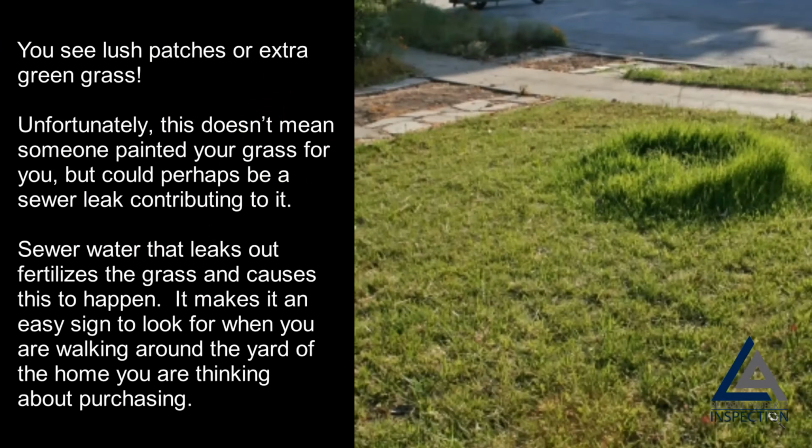Signs you need a sewer line inspection. You see lush patches or extra green grass.